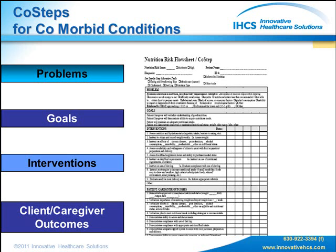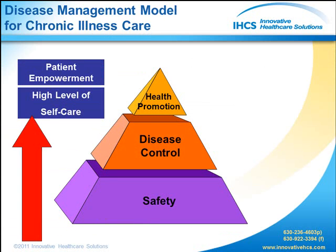A variance code could also be used to explain why an outcome was not met. This is a simple, easy-to-use tool, and it is a care plan also. The quick paths are unique in that they are a disease management model. The underlying disease management model and framework for this pathway program is based on levels of patient outcome achievement. This is important for value-based purchasing.